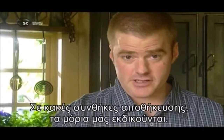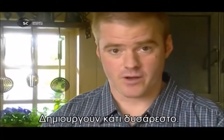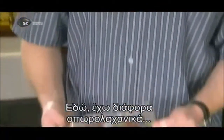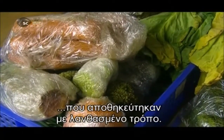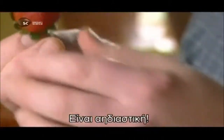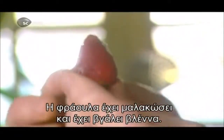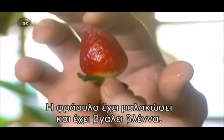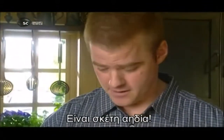If we don't get our storage conditions correct, well, those molecules exact their revenge, creating something really quite unpleasant. Now here I've got a little choice selection of fruit and veg which have been stored badly. Now these strawberries, let's have a look at this. That is just disgusting. There's no structure to the fruit at all. It's gone pappy, soft, mucousy. It's really revolting. Oh, that's disgusting. OK, I'm going to get rid of those.